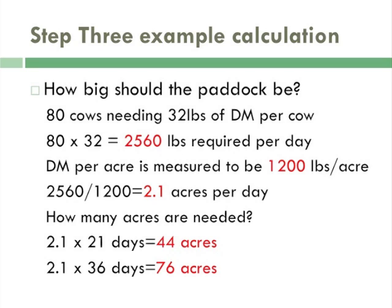So if we just want to then quickly figure out how many acres total would be needed, depending on how long these paddocks need to regrow, we could look at a high-speed regrowth time of the growing season when things are growing quite rapidly. It's not too hot and there's good soil moisture. Things are growing back in just 21 days. We would take the 2.1 acres per day, multiply it times 21 days, and find out that we would need 44 acres to feed this group of cows this much dry matter at that time of the year.